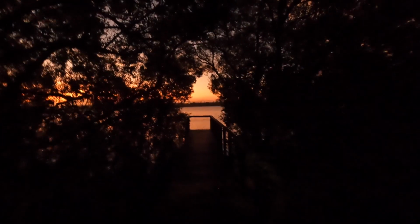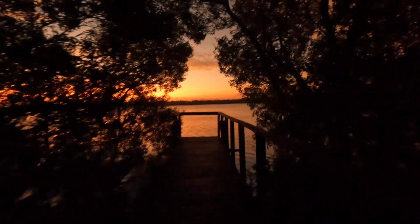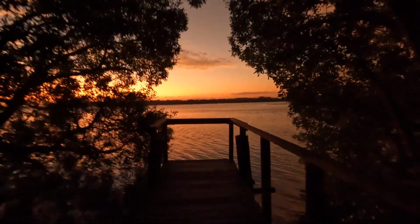This is the caravan park that we're staying at in Iluka. It's called the Anchorage Caravan Park. That's its own jetty. So I thought I'd just pop down here to show you the colour of the sunset that comes over the Clarence River. A little bit spooky in here, but you'll be amazed at the colour, which you can probably see already.